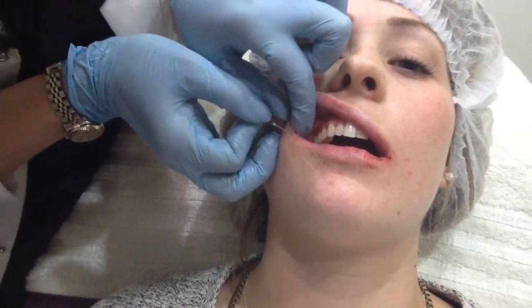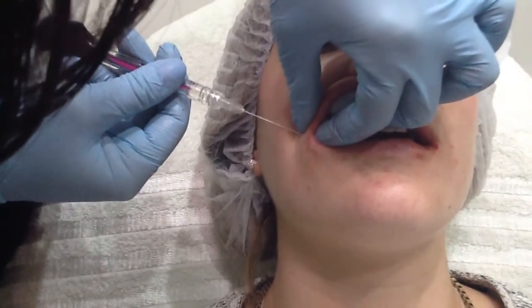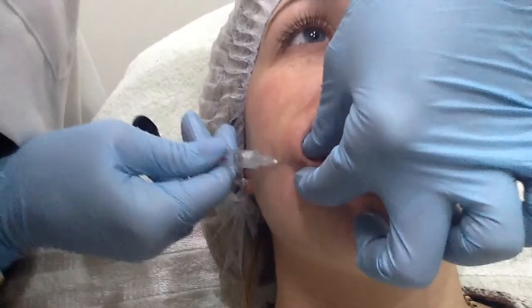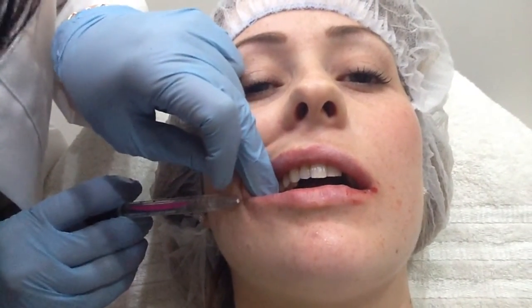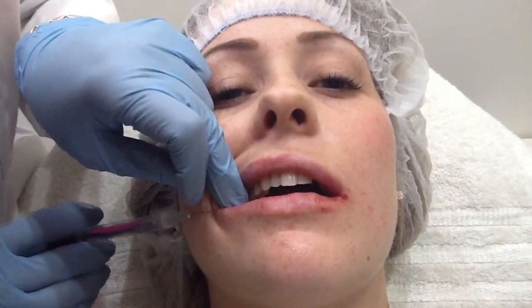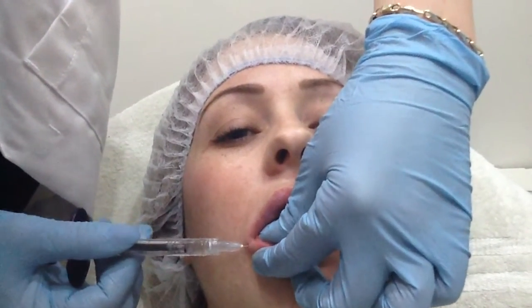Okay. Well done. It does numb up fairly quickly with the anaesthetic product that is in here. Patients do say they find it relatively comfortable to have done. Years ago, lip treatments used to be very painful with needles, but now with these cannula treatments it is much more comfortable.